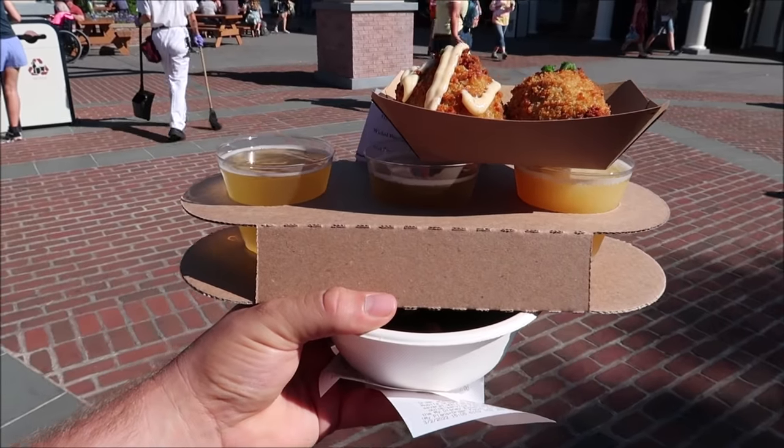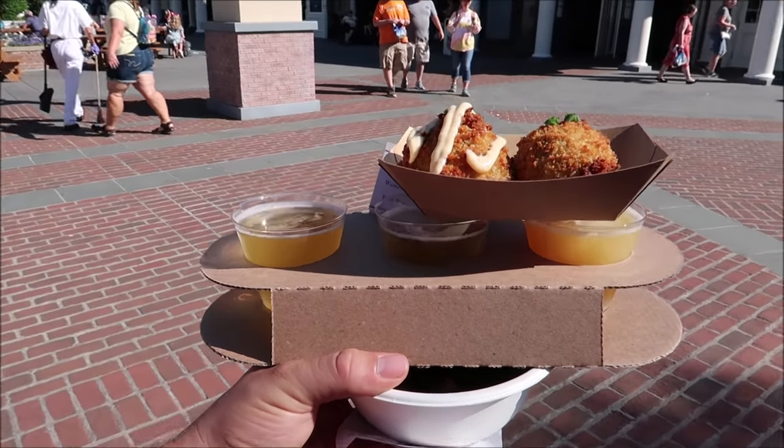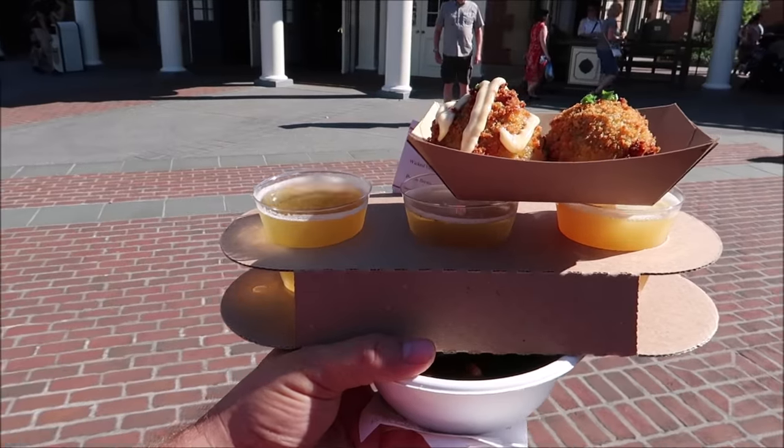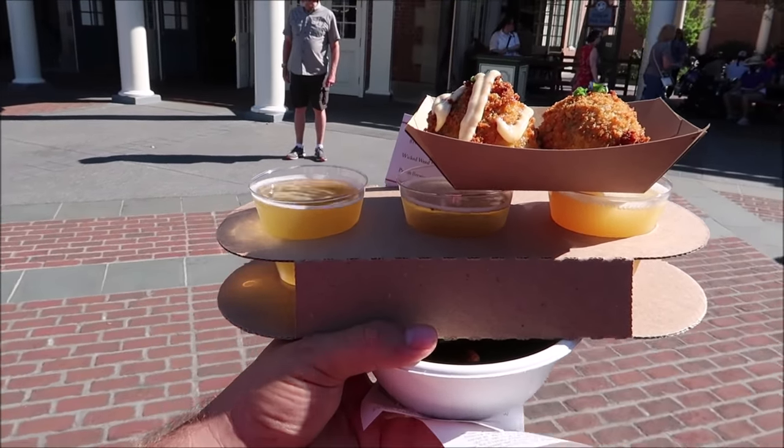I'm carrying the gumbalaya, the beer flight, and then also the balls here. So don't lose them. Feet don't fail me now.